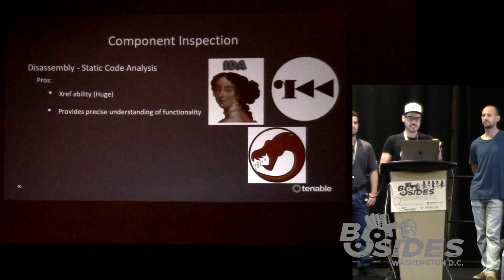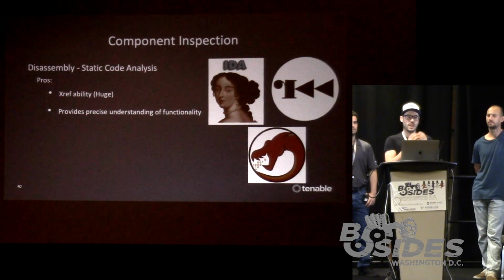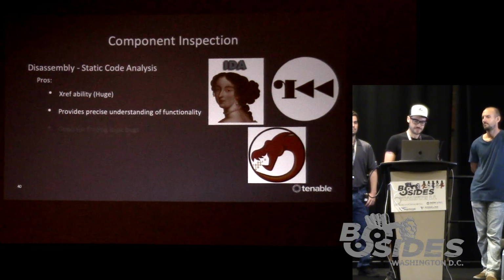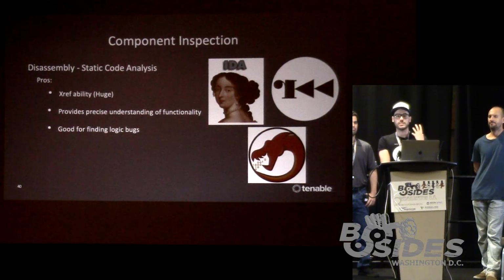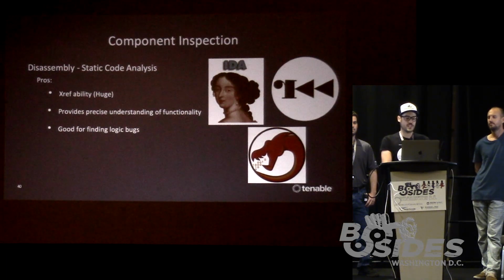It provides precise understanding of functionality. This is because there's no more guessing. You're actually looking at the code and seeing the code paths and interesting things you can hit. It's also, of course, good for finding logic bugs because of this. You're using your human brain to really churn through the logic branches and seeing what you can hit.